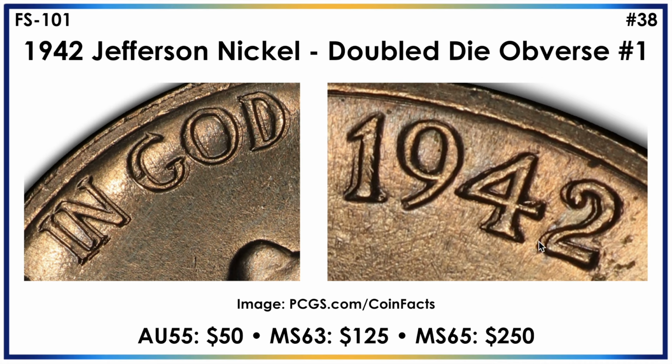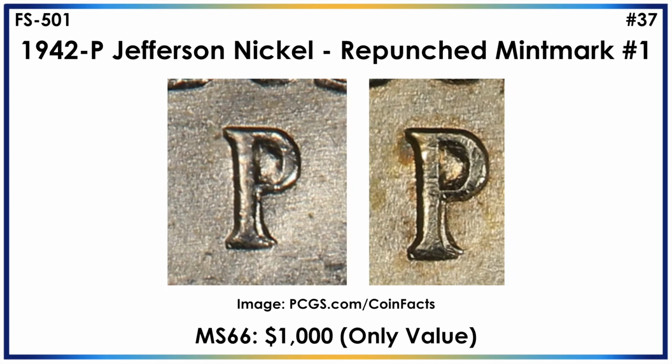And again, it takes it from 25 cents in AU to $50. Great pickup, great thing to be searching for. And we also have, there's only one sold price.